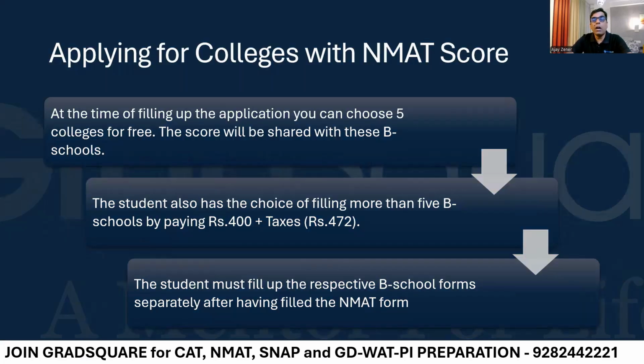Keep in mind that after the application is over, you also need to fill up the B school form. Only filling up the NMAT form is not enough, because NMAT will only send the score to the B school. Unless and until you fill up the B school form, you will not be called for an interview. I hope this is very clear.